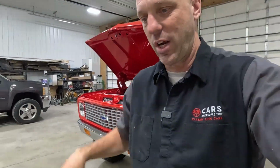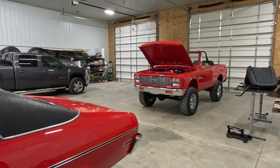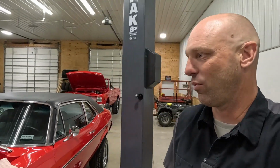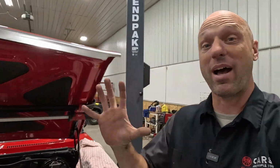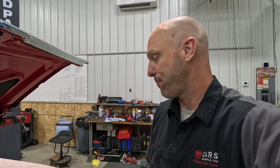So this is a truck from another shop that I partner with from time to time. So anyway, it's kind of fun. It's a great looking rig though. K10 Blazer. I don't know. I think it's gonna be on Bring a Trailer at some point. Sometime soon, I think. If not already.